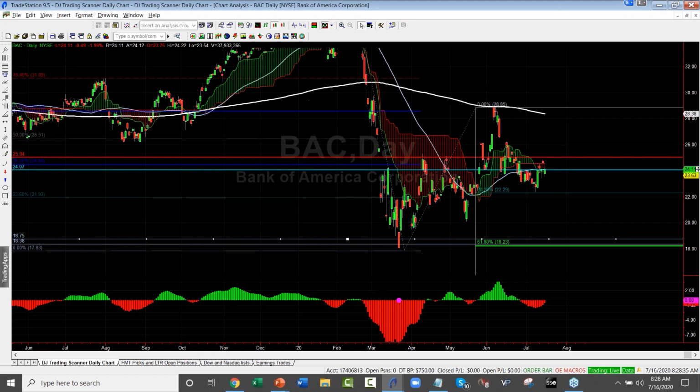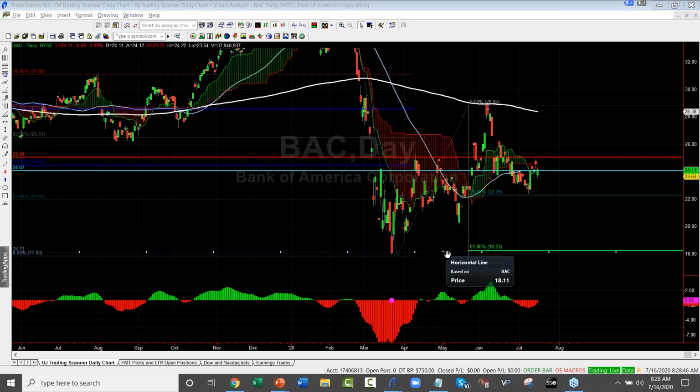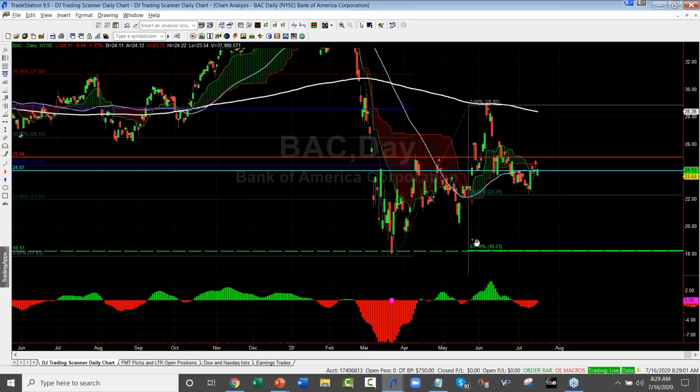Now I like to be conservative in my reward to risk analysis. And I say, okay, pretty close to the edge of that target zone is a pretty major pivot point, a pretty major prior low. So what if it failed right there? Would this still be a good trade? So I'm going to mark this as my target. Let's make that green for profit, because if it hits that line, I'm in good shape.